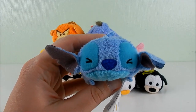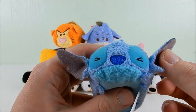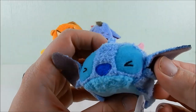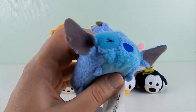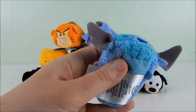So then we have two bonus characters that they also included, which first is another Stitch. It's like maybe the 86th Stitch they've made. And he's like an eek Stitch, I guess. Yeah, he's kind of got those eek eyes. So we had regular Stitch, and we had angry Stitch, and now we have eek Stitch. Other than that, pretty much the same as the regular Stitch, right?